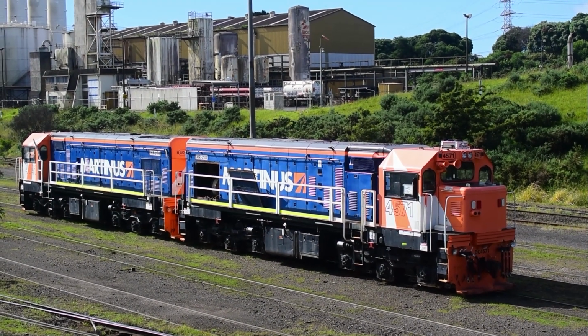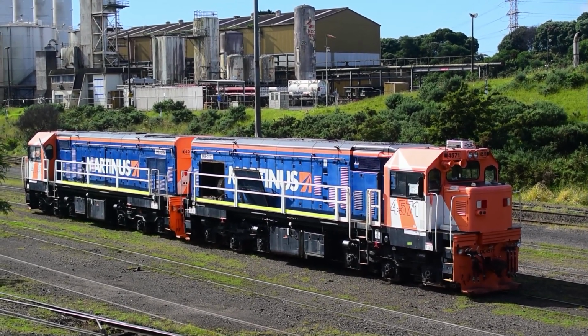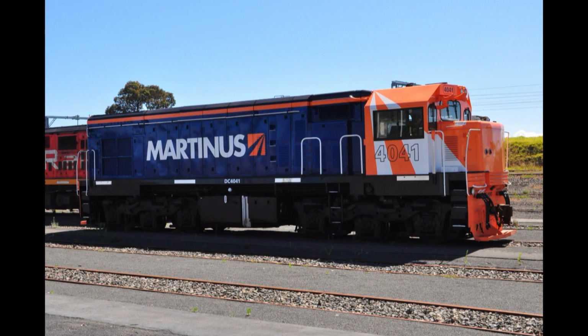Back in October 2020, I saw DC 4571 being towed dead through Hamilton on train 234. Then on New Year's Day 2021, or as I might say, overrated U2 song 2021, I went up to Westfield and found DC 4041 at the southern end of the yard.